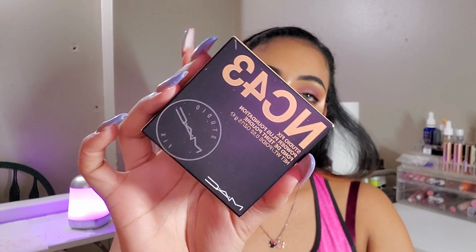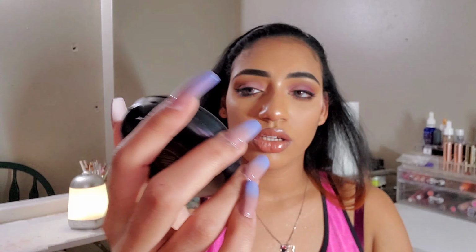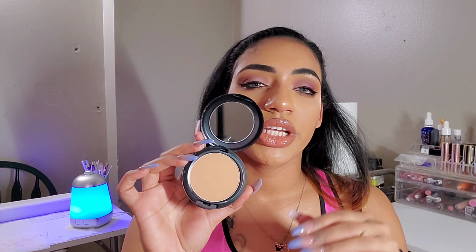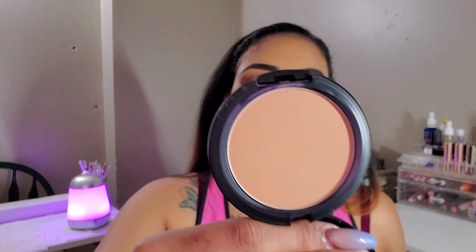And this is what the box looks like. And I'm assuming this is what the shade looks like. And I used that foundation app to see what shade I am in this powder, and it said NC43, so I went with it. That's what it looks like. I'm pretty sure you guys have already seen this before. So it does come with a little mirror, and this is what the shade looks like. Hey, I actually think this is gonna be a pretty good match.